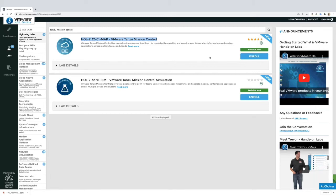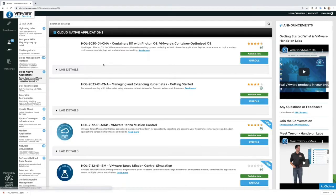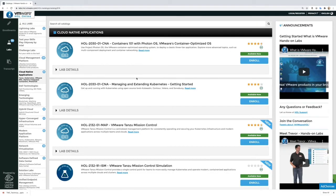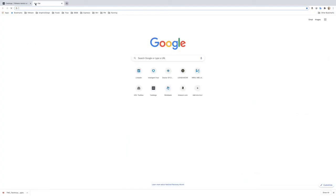There was a question in the chat from Luis: can you recommend a learning path for Kubernetes in VMware Labs? There are a couple of things I would recommend. If you come over to All Labs and click on Cloud Native Applications, there are a couple of great labs here. One of them is Containers 101, which is the very basic getting started with containers. Then we have Managing and Extending Kubernetes, which is when you start to get into building Kubernetes clusters and running applications on them. And we're shortly going to release a Tanzu Kubernetes Grid HOL that'll be here in the Cloud Native Applications section.